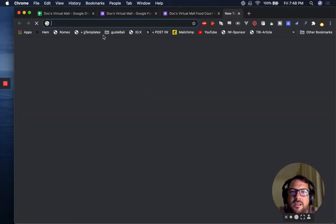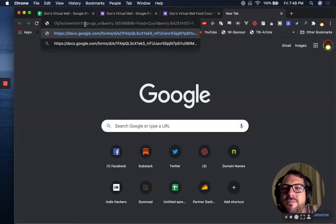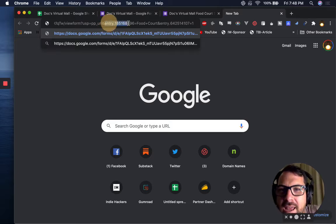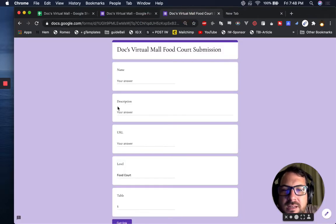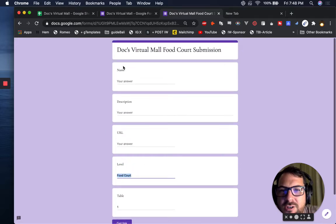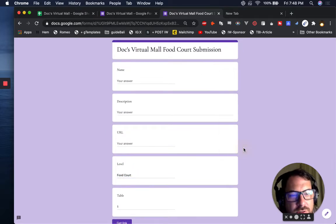Okay, copy link. And if I go and copy this link, at the very end it says view form. So it has the link of the entire form. Then it has a question mark, then it says USP equals PP underscore URL. Then it says and entry, and it has this number. And this entry equals food court means that it's going to go right here where it says level. Each of these has an entry. I can actually show you. Let's see if this works.